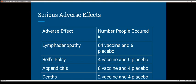Okay. But this, appendicitis, just your appendix is just a little inflamed. So you feel a little bit of abdominal pain. Your large intestine is just a little bit inflamed. So that's pretty much it.